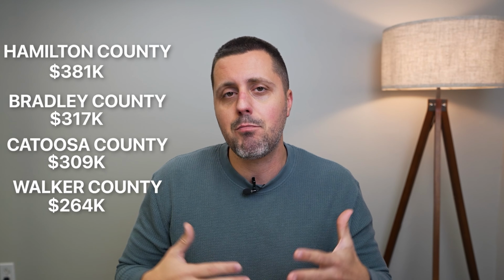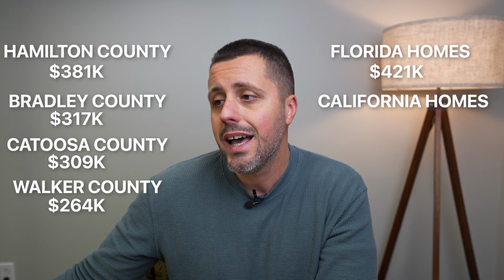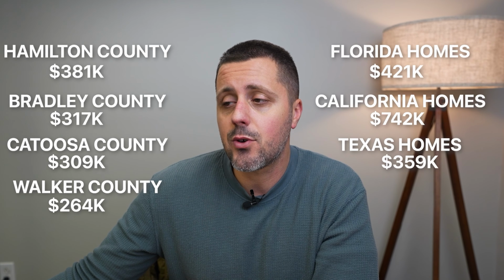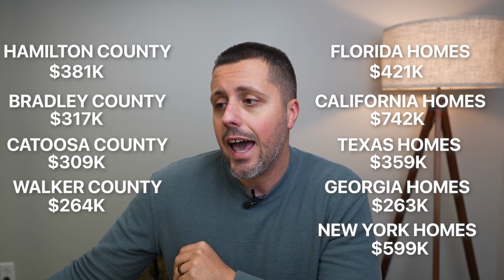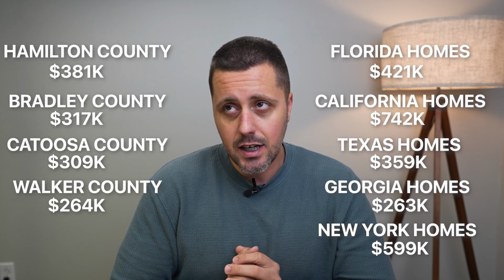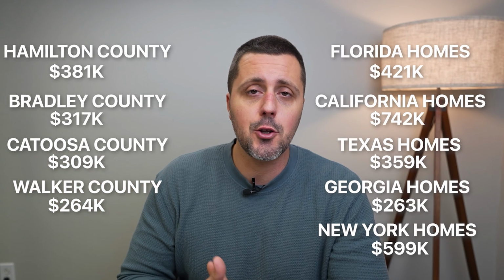What I'm going to do now is compare to several states that people either move from to Tennessee, or that are in competition as far as no state income tax and things like that. People typically look at Tennessee and Florida and Texas at the same time. So I'm going to list a couple of states and their price points, which I'll put on the screen. The median price point for Florida homes is $421,000. For California, it's $742,000. For Texas, $359,000. For Georgia, $263,000. For New York, $599,000. That will give you a good general idea of what you can expect as far as the average price point when we compare Hamilton County and the surrounding areas to all these other places where people are either coming from or comparing Tennessee and Chattanooga to.